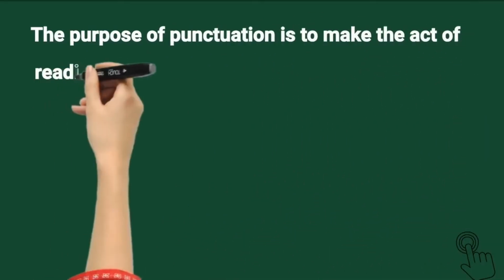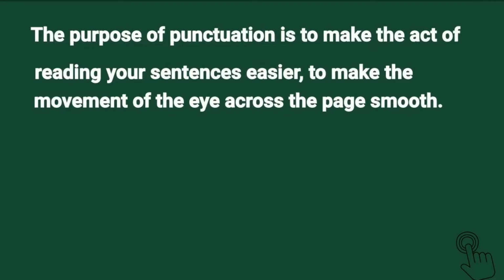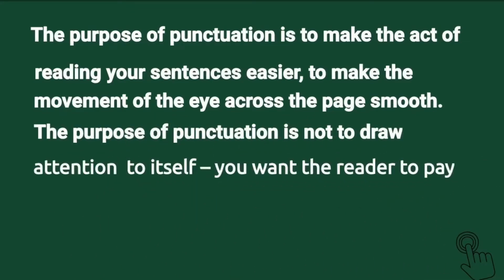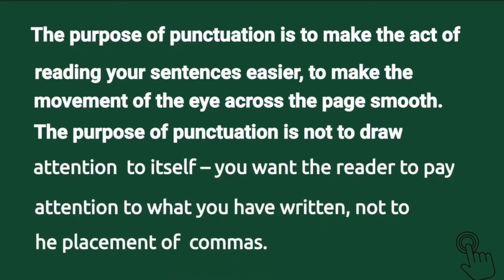The purpose of punctuation is to make the act of reading your sentences easier, to make the movement of the eye across the page smooth. The purpose of punctuation is not to draw attention to itself. You want the reader to pay attention to what you have written, not to the placement of commas.